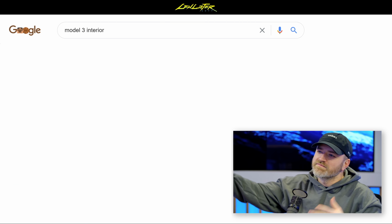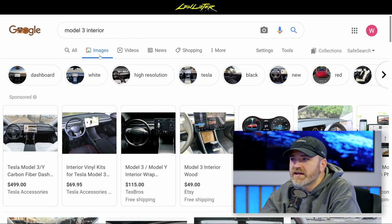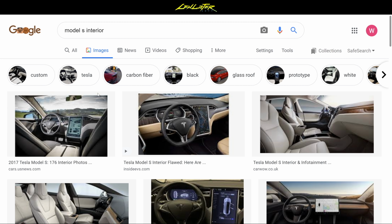Right. Mixed opinions on that. The Model 3 did the landscape display, and it just feels a little more functional. It's a little more reachable. I don't know. Keep in mind, I haven't spent all that much time in the Model S. I did have the Model 3 around here for a day or two as well.